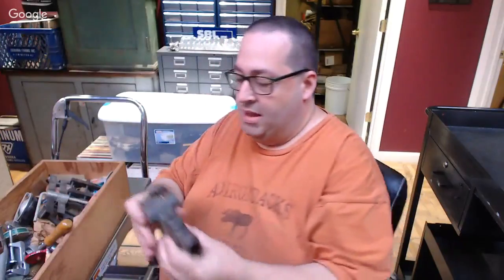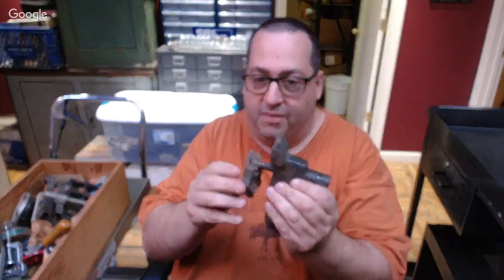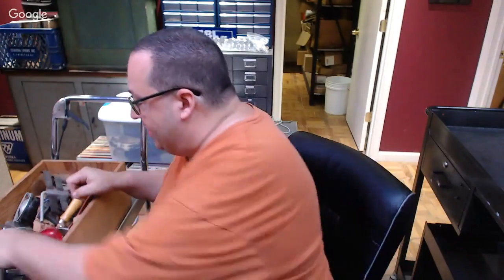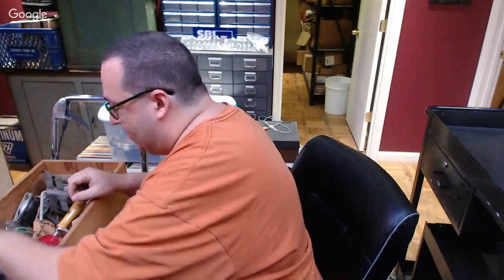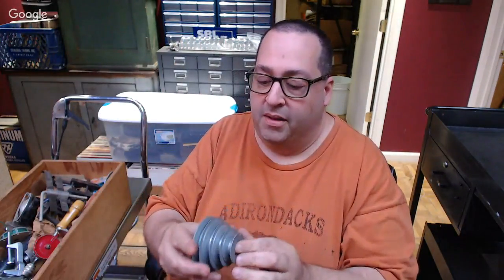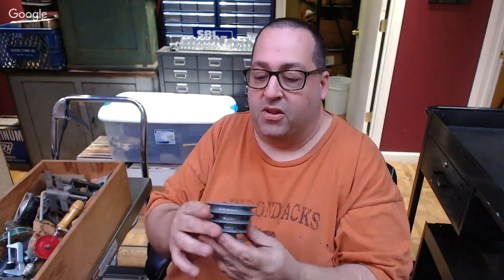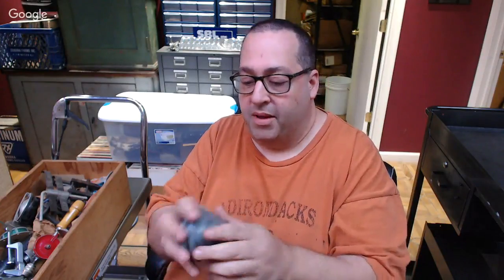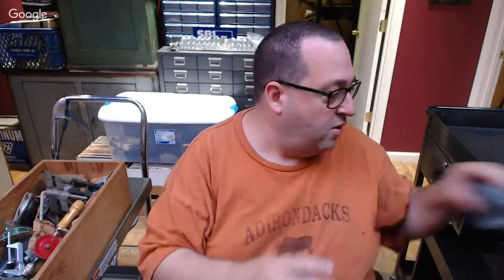Okay. We have a very small vise that I've never seen one of these broken this badly. Wow. We're going to scrap that. That's junk. Here's a nice machine pulley, four steps. It's clean. It's not marked. Probably a Congress. It's like $10.